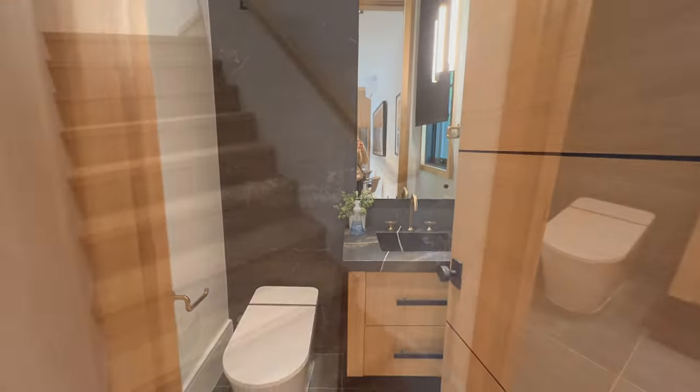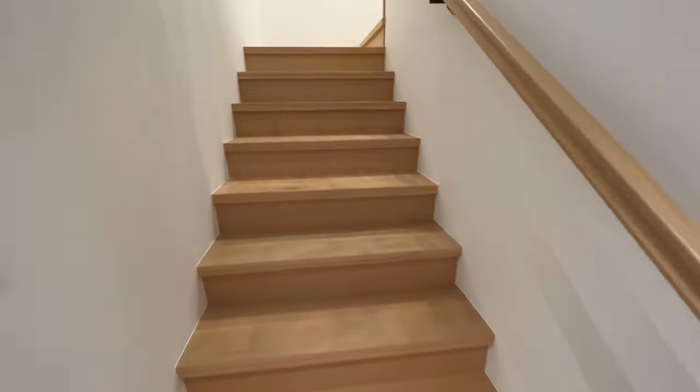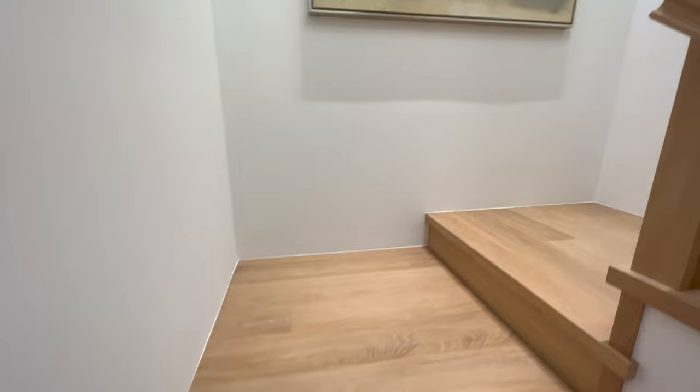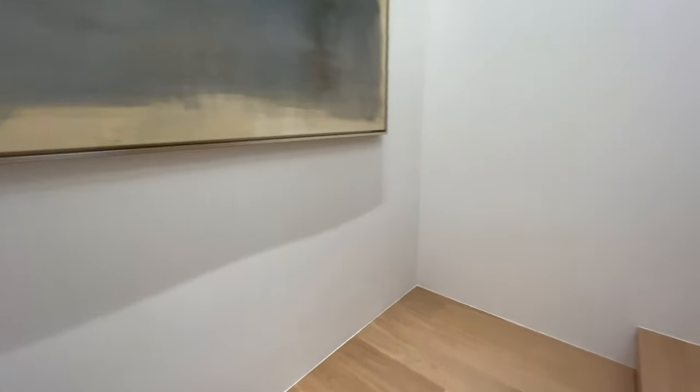We have this gorgeous countertop on a wood vanity. And again, it's wood and black combination. Let's take the stairs, go upstairs.